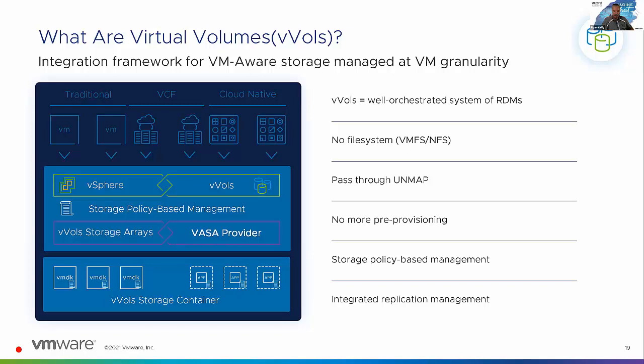If you're using a VMware-integrated VASA provider, the vendor has built in certain code so it can take advantage of certain features of that file system. So it can use no file system or pass-through UNMAP, with no more pre-provisioning of the storage because it has the intelligence of the ESX hypervisor. And then we can also do things like integrated replication management. So the storage array is aware of the state of the hypervisor and the guest operating system, so it can understand when is a good time to do a snapshot or a replication from that storage array.